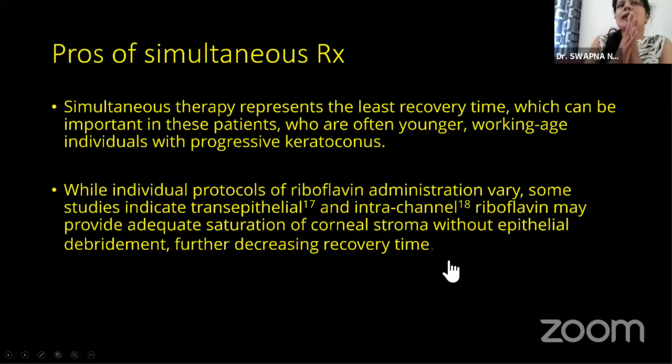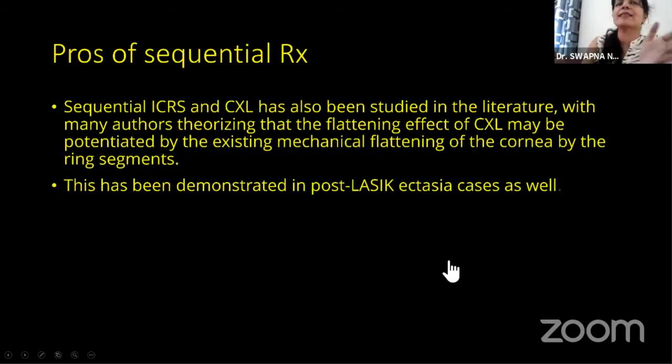Now, finally, when you do a simultaneous treatment, it's basically the recovery time that is saved. Though the protocols vary, it has been shown that this may be useful in working age group patients when the sitting is simultaneous. Whereas in sequential, there may be more of a mechanical flattening of the cornea potentiated by one procedure over the other.